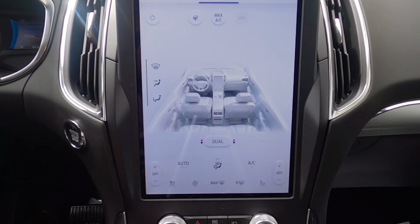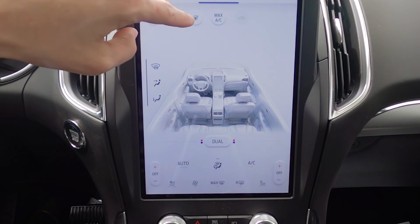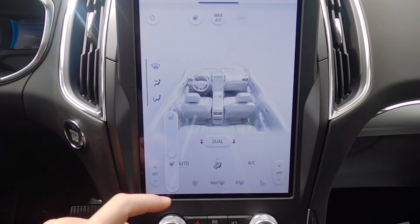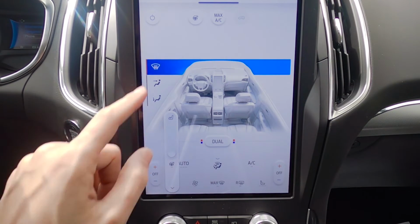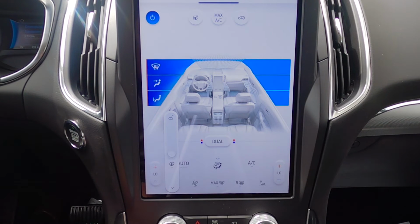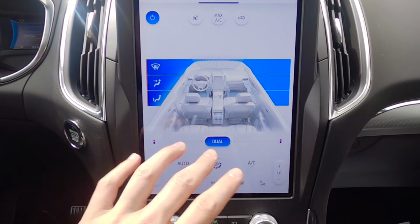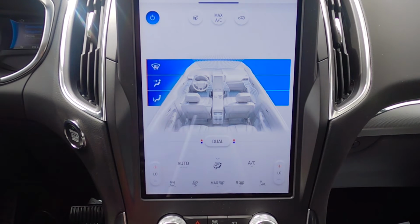Now, if we move into this, this is going to be the dynamic push for what's going on with it. So we can turn the system off completely if we want to. We've got the ability to turn our heated steering wheel on there, or we can press it just along the bottom instead. Our max air conditioning, and then what's going on: is it blowing to our windshield, to our face, or to our feet? And as you can see there, we've also got dual zone. So dual zone essentially lets it be separate for the driver versus the passenger.